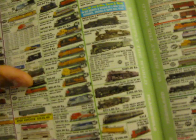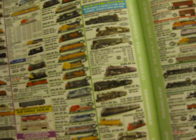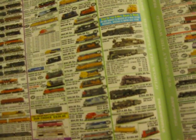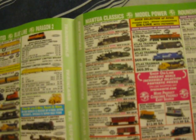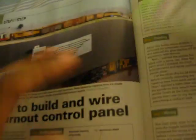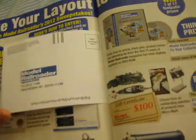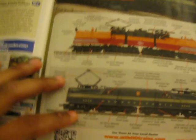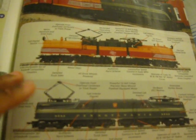You can even get a Q2 on here for $575. It's not bad. Still a little bit high, but that's because it's a brass and plastic hybrid. You can get the new Atlas Genset for $79. That's cheap. But yeah, I just wanted to show you guys this. Hope you guys catch up on this, because I'm telling you, these books are flying off the shelves. So I highly recommend getting one, alright?